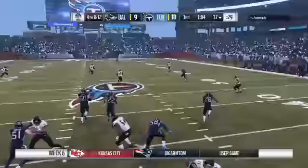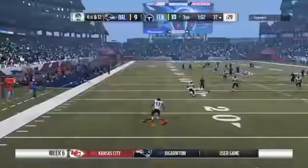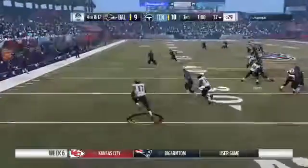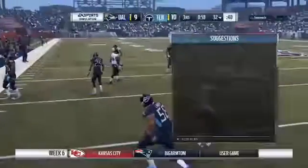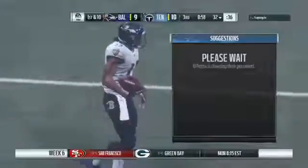He was only asked to punt once in the victory last week as he sends this one away. Fielded just inside the 20. Nice job bringing that one back. 14 on the return. And the Ravens, they'll take over. Now the Baltimore offense heading back out onto the field.